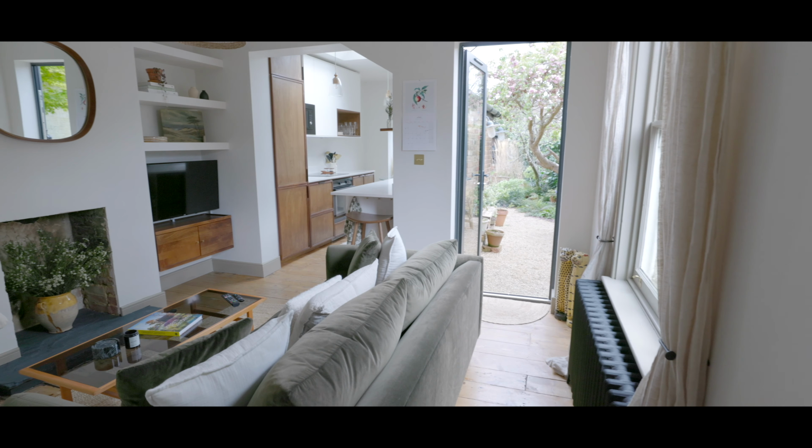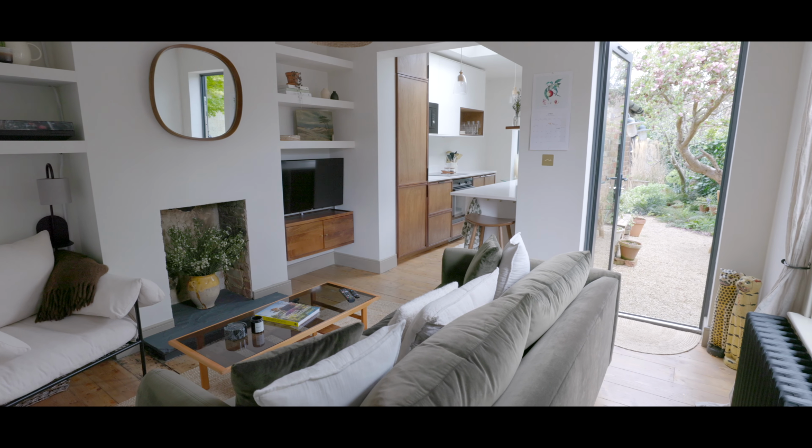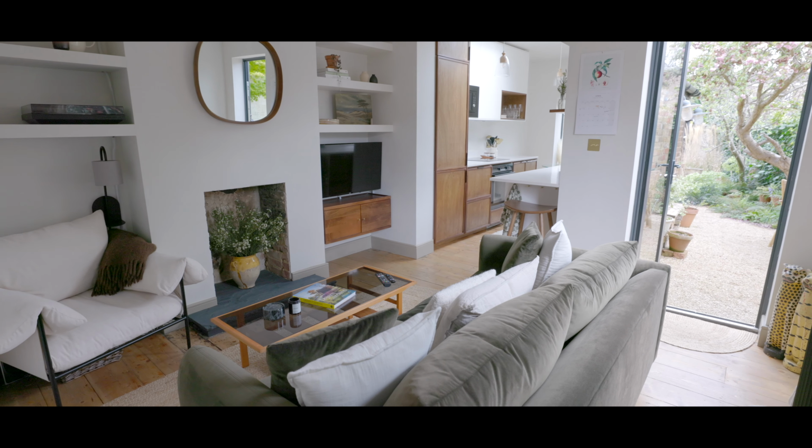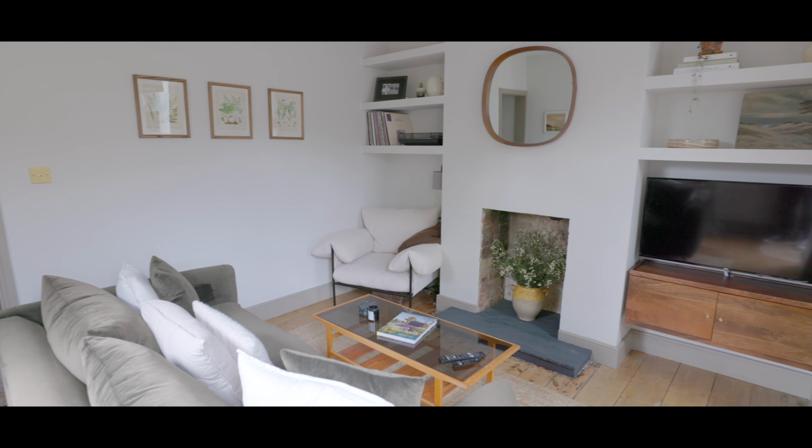The main living area, again beautifully furnished, with a window to the side aspect, a feature fireplace, understair storage, a doorway leading to the rear garden, and opening out onto an exceptionally well-finished kitchen.